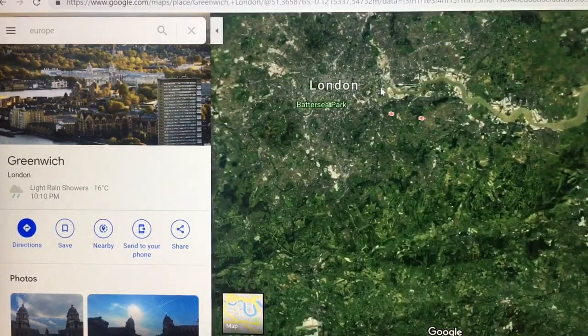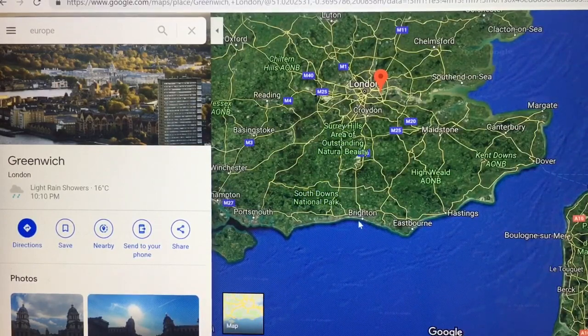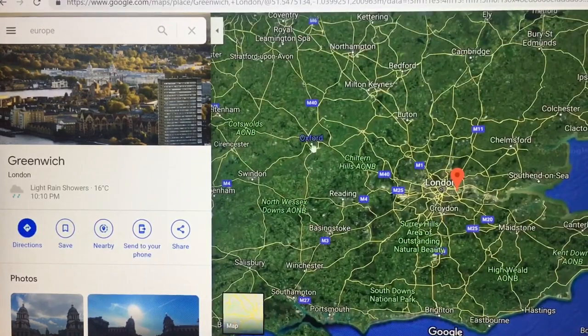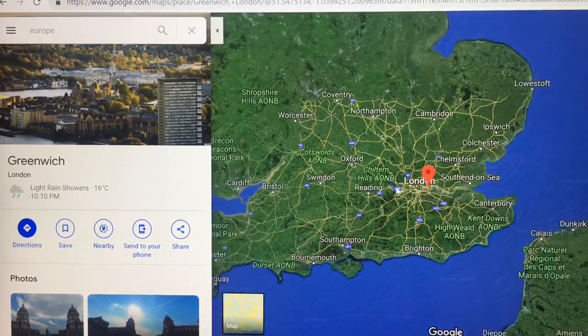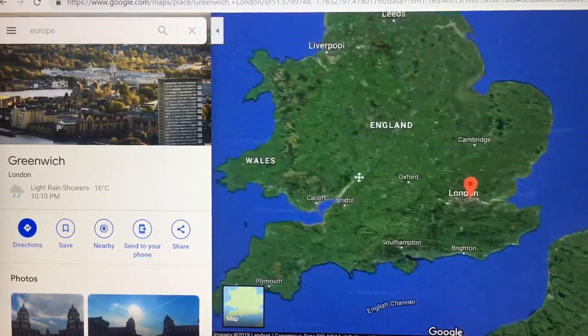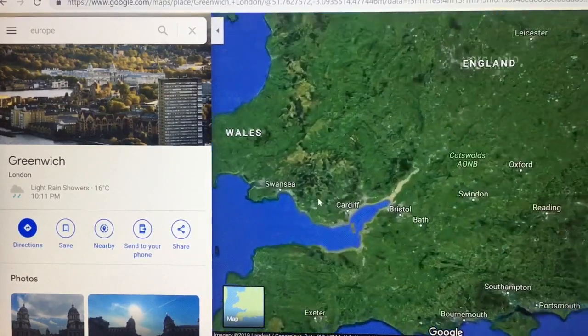Let's zoom out. Some other places you would have heard of, probably Brighton, Canterbury, Oxford, and Cambridge. Liverpool, Leeds. Let's take a look at Wales.